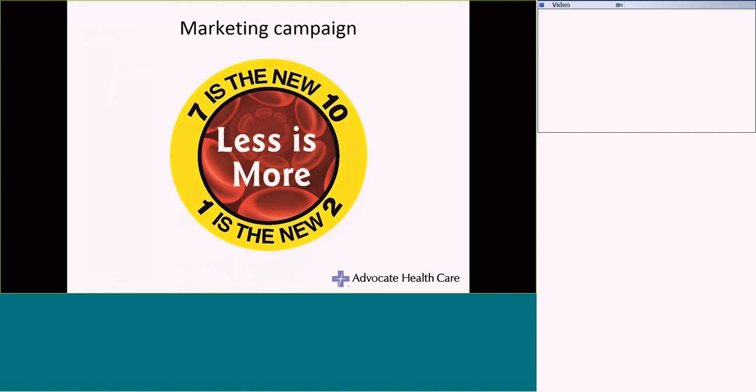The other big key takeaway from the scientific evidence, boiled down again to an easy-to-remember heuristic, is: don't give 2 units of blood if 1 will do. You're trying to get the patient's hemoglobin up to 7, so if they're not actively bleeding, and 1 unit will get you there, don't give 2. So our slogan was 7 is the new 10, 1 is the new 2, less is more.